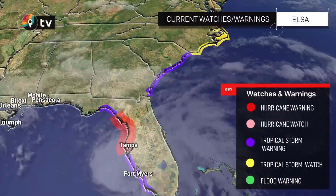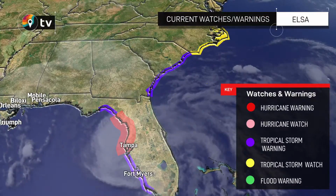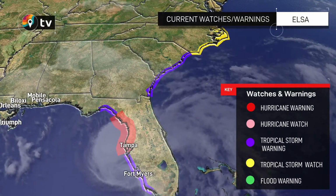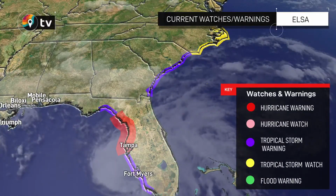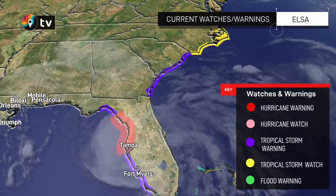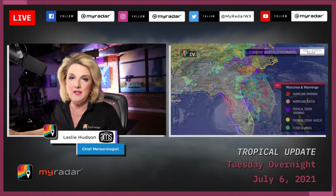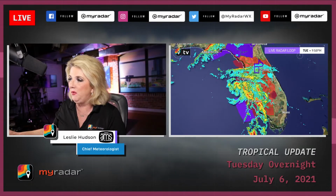So here's a look at the updated watches and warnings. As I mentioned, we're still dealing with a hurricane warning for the Big Bend area, tropical storm warnings to the north and south of it, but new, you can see all the way up into North Carolina now, a tropical storm watch has been issued, and they extended the tropical storm warning to cover the entire state of South Carolina, and it was already in place for Georgia. So the thinking, of course, will be that within the next 24 to 48 hours, those conditions will extend up into those states. And the Hurricane Center does believe that Elsa will maintain its tropical storm strength once it moves inland and loses its hurricane status. It will remain a tropical storm.